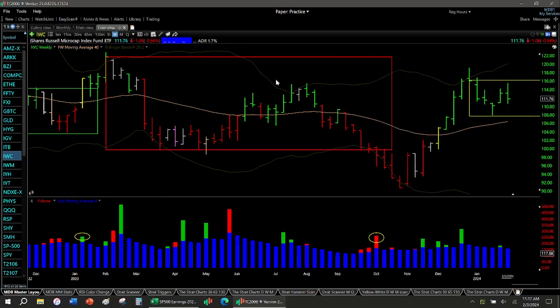Also a good example which shows that if you get a signal, you don't have to knee-jerk the signal. You can wait and see what happens. The reaction really is more important than the signal. At least in my opinion.